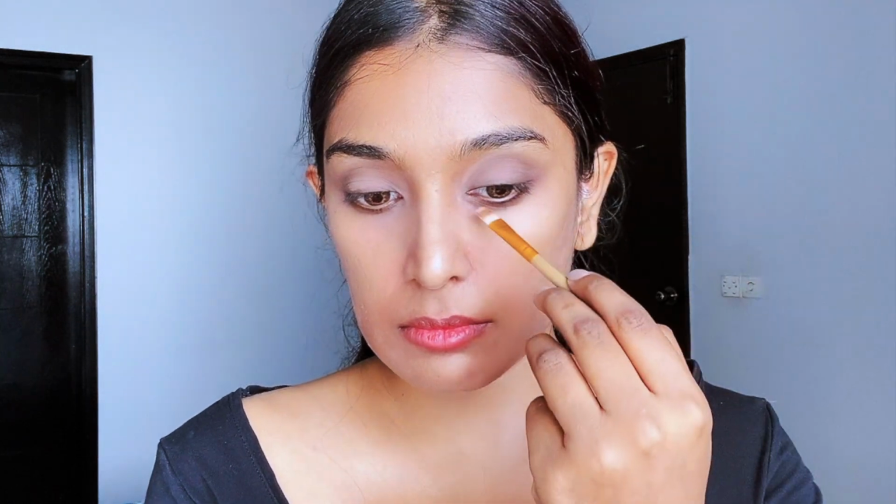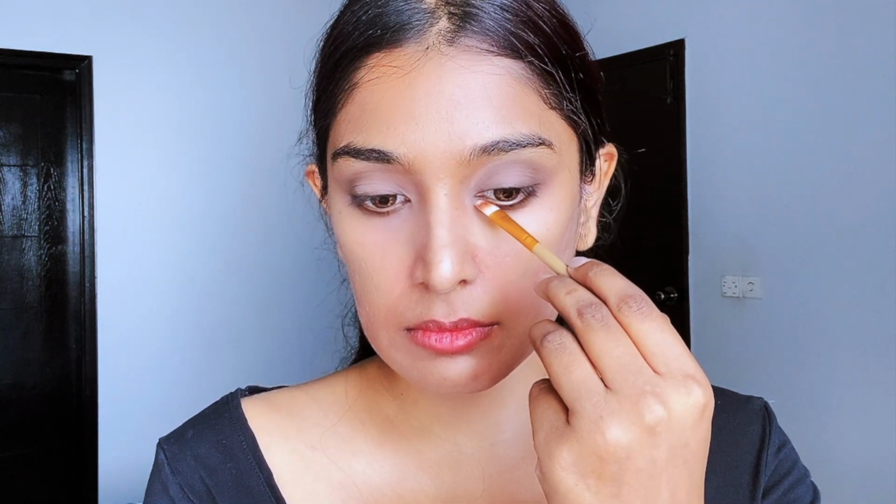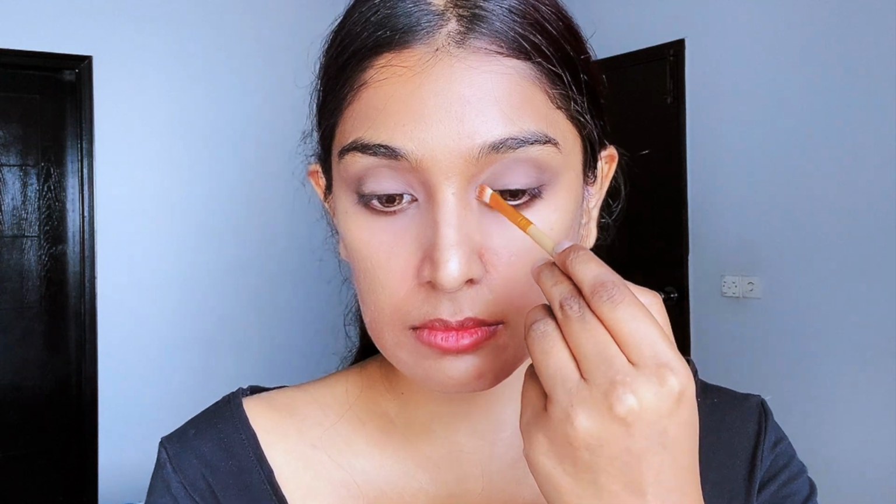Now for the tiny window into your haunted soul, use the white shade 01 into the inner corner of your eyes and drag it towards the mid part of your eye.